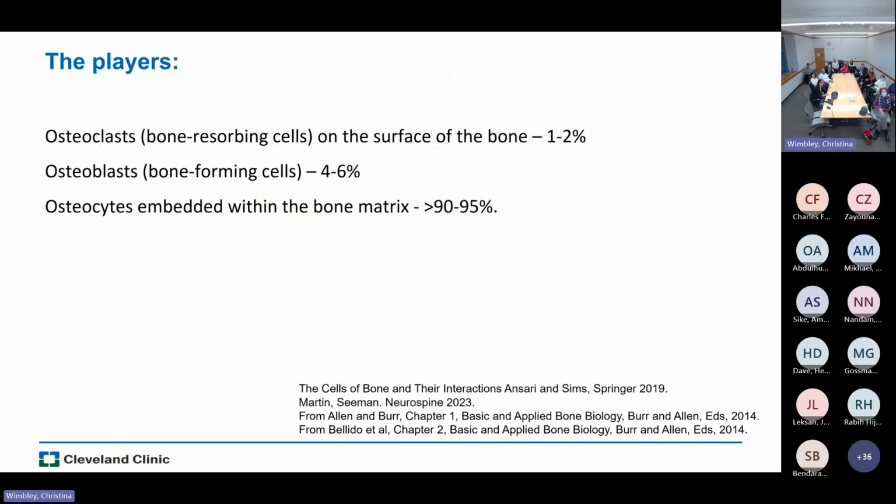So these are the main players. I think it's really key to understand how important the osteocytes are, because they are more like 90 to 95% of the bone matrix. So these osteocytes are critical, and this is really where a lot of the signaling is occurring in the bone. But to be complete, the osteoblasts are the bone-forming cells, as I think we all know, and the osteoclasts are the bone-resorbing cells on the surface of the bone.